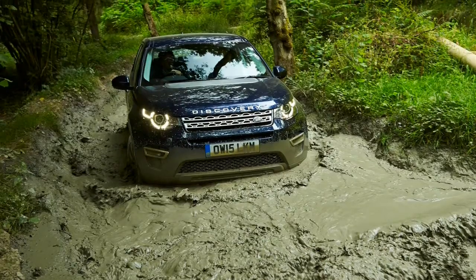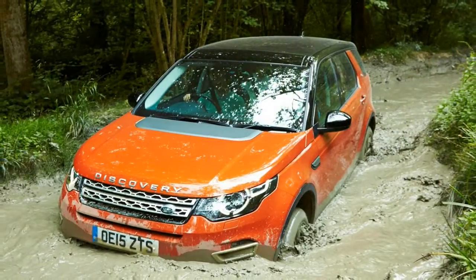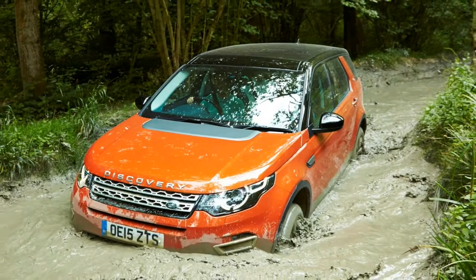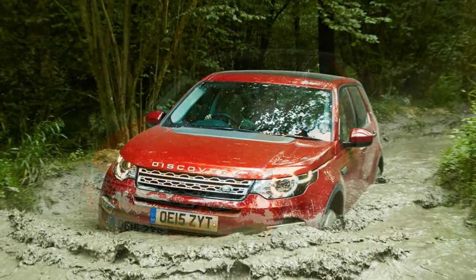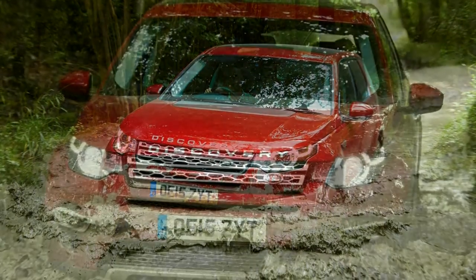Engines old and new. It will be initially launched with the diesel engine currently used in the Freelander, which will deliver a claimed average of 46 miles per gallon. This will be offered with a 6-speed manual gearbox or a 9-speed automatic, along with 4-wheel drive.